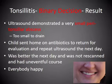This child was sent home on antibiotics to return for evaluation with repeat ultrasound the next day. However, the next day he was better and he was not rescanned as he was feeling much improved and actually had an uneventful course, and everybody was happy.